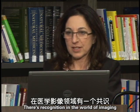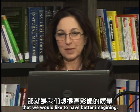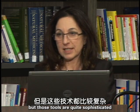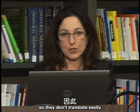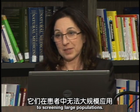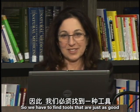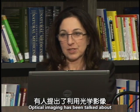There's a recognition in the world of imaging that we would like to have better imaging. Maybe it's going to be a combination of MRI and PET, but those tools are quite sophisticated, and so they don't translate easily to screening large populations. And so we have to find tools that are just as good for the affluent populations of Palo Alto as well as elsewhere. Optical imaging has been talked about.